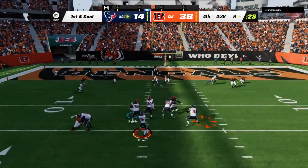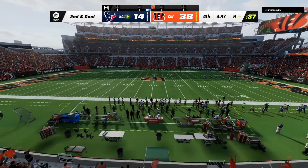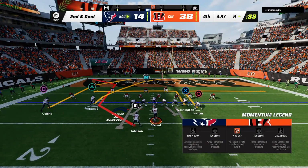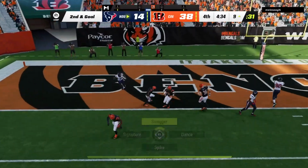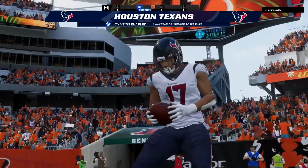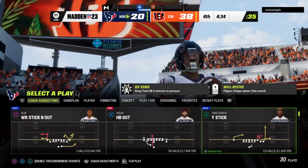They're going to look to throw. And that one's going to be off target and incomplete. The coverage keyed in on him since that last completion his way. He earned a little more attention on that route, and that made it a lot tougher to get a clean throw his way. And he's got it. Touchdown, Texans. Ty Johnson. He scored on the ground and through the air. And the Texans are able to cut into that deficit.